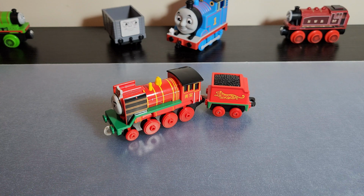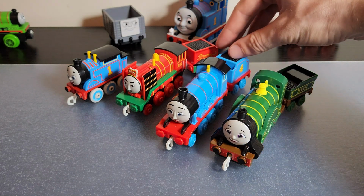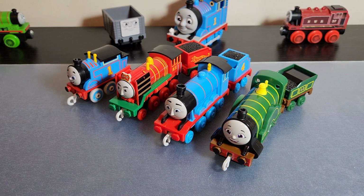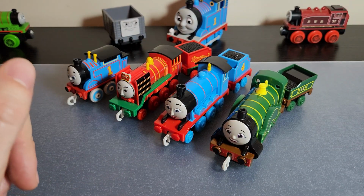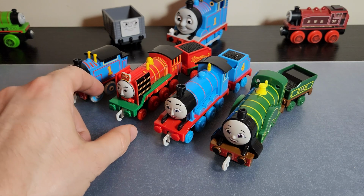So let's do some quick comparisons to the other engines in this range, and then we can wrap up the video. You can see here a nice comparison of Yong Bao with some of the other engines in the range. And again, it's a great demonstration of the weird inconsistencies with who gets painted buffers and who doesn't. We've got Thomas with painted buffers, Emily with painted buffers, then nothing for these two. And I think it really does make them look quite a lot more plain up the front, especially when having a look at the pictures.